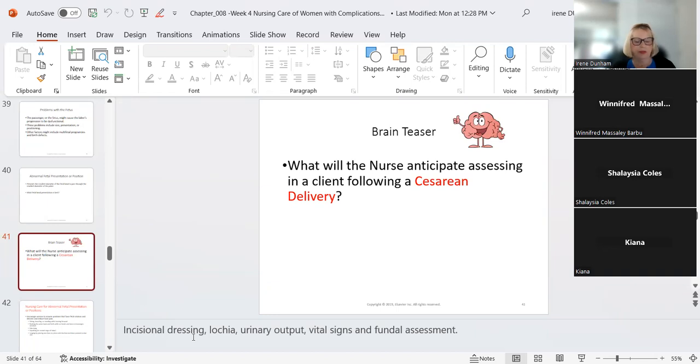And about 30 minutes later, I'll reassess my patient again, and I'll look at that little circle. If I see drainage outside the circle, I know that she's bleeding a little bit more underneath that dressing, and then I report that to the physician. So this is what you're anticipating. You're looking at a patient who just had a cesarean delivery, and you're in that recovery room. Okay.